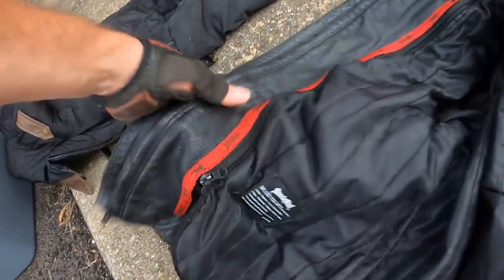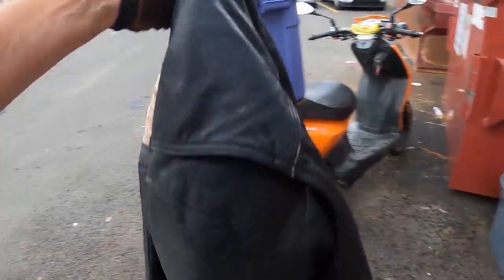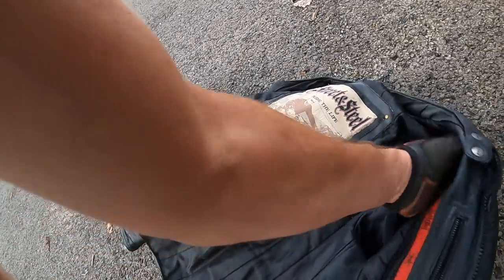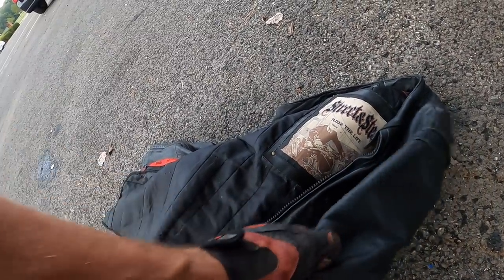Extra large. That's a little extra large. That will fit me. That's heavy, dude. It doesn't have pads, no plastic or steel in the elbows or shoulders. But it's got a real heavy duty build to it. So if you wiped out on the street, that would prevent a lot of road rash for sure.